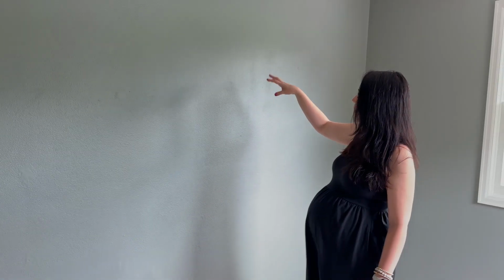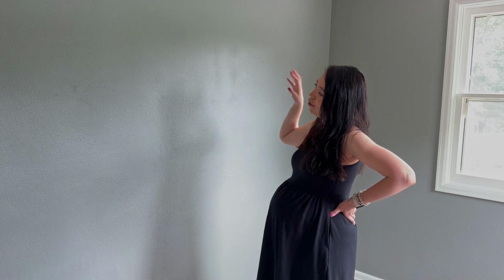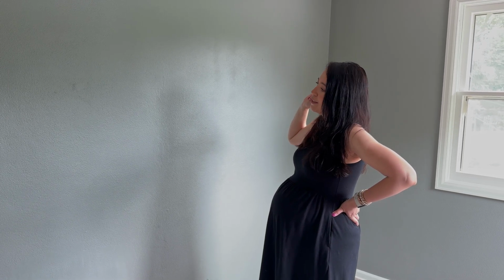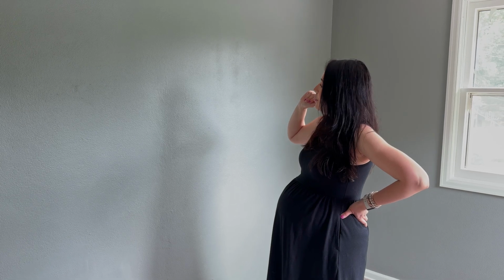And then on this side, I have a vintage little shelf with pegs to hang, I don't know, whatever, his clothes, just to decorate the wall a little bit more. And it's also a walnut color, so it's really cute. So that's the plan.